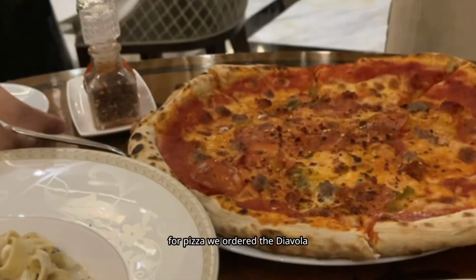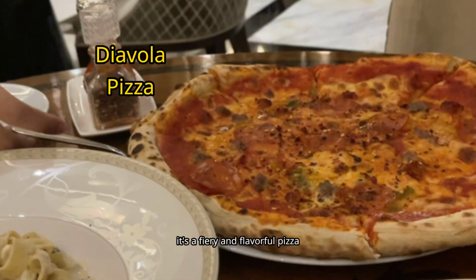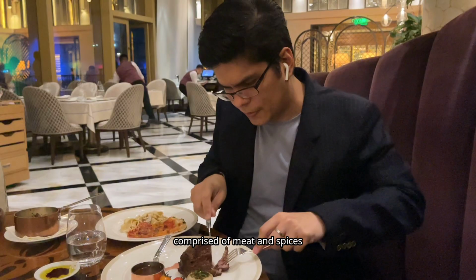For pizza, we ordered the Diavola. It's a fiery and flavorful pizza comprised of meat and spices.